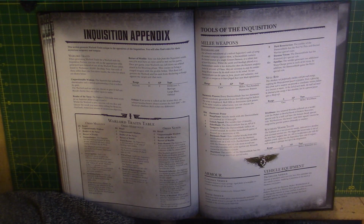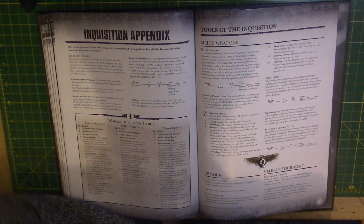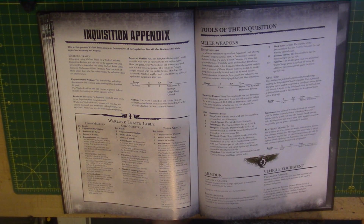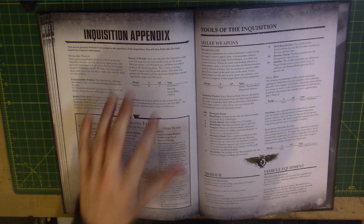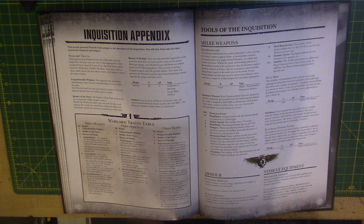Once per game, your warlord can call down an orbital attack in his shooting phase. This counts as firing a ranged weapon with a profile below. So that's actually an orbital bombardment. Basically you get the orbital bombardment special roll. That's pretty cool. That's probably one I'd like to get.